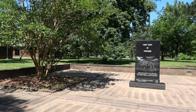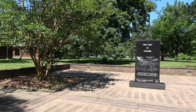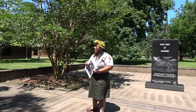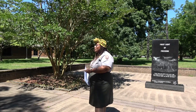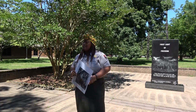So at this point, it is illegal to teach slaves how to read and write. So most of these people are seeing letters and numbers for the first time in their lives. At this point in North Carolina, it is illegal for black men to preach. But they have their own churches now, and they can worship as they please.